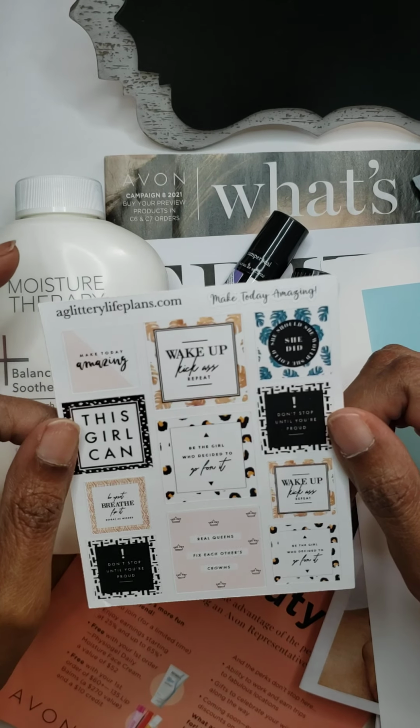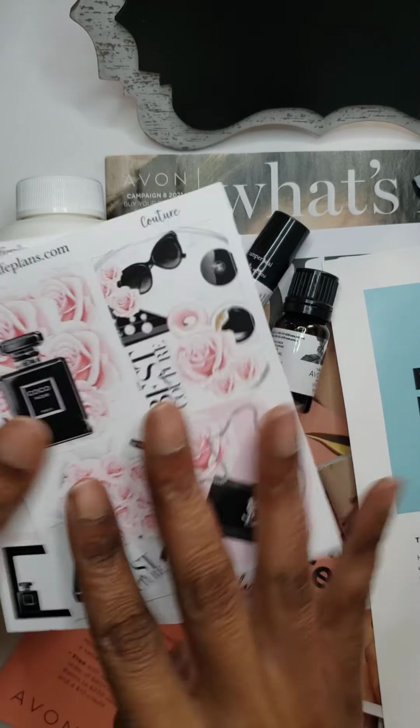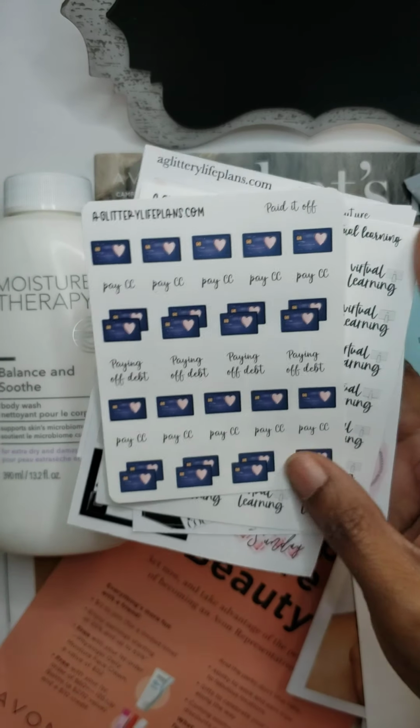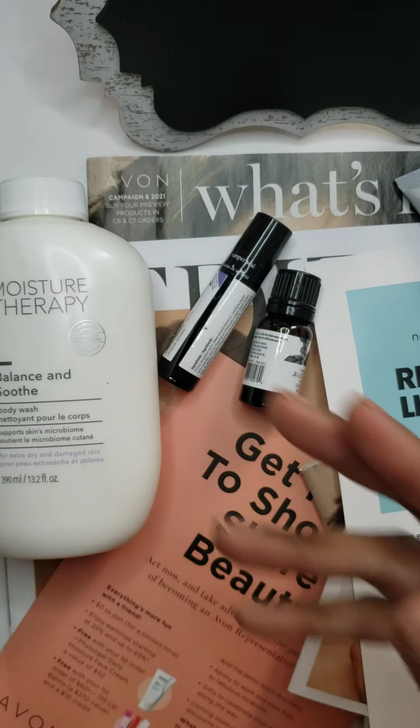Again, glitterylifeplans.com. Super cute. So if you're looking for some stickers for your planners, definitely check her out.